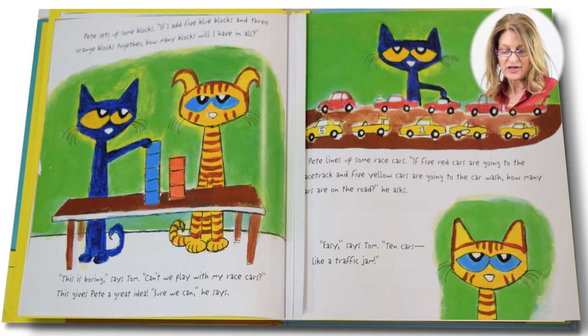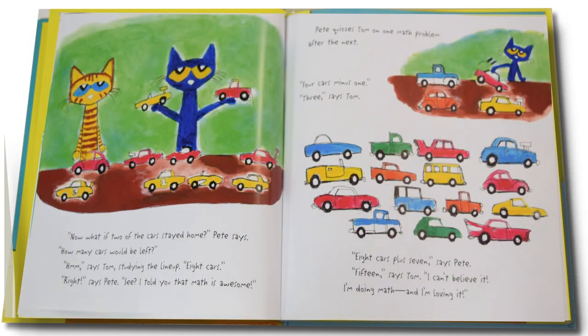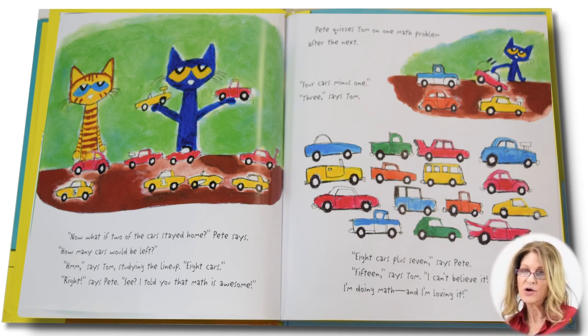Easy, says Tom. 10 cars, like a traffic jam. Now, what if 2 of the cars stayed home? Pete says. How many cars would be left? Says Tom, studying the lineup. 8 cars. Right, says Pete. See, I told you that math is awesome.